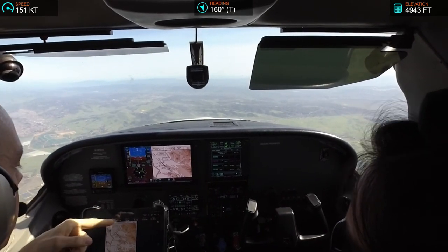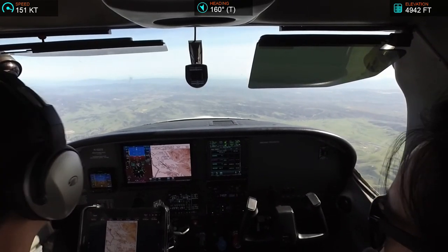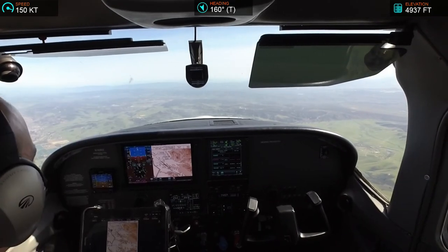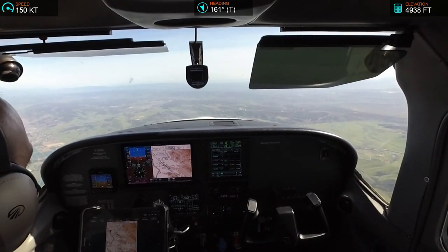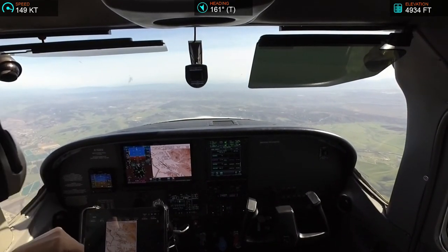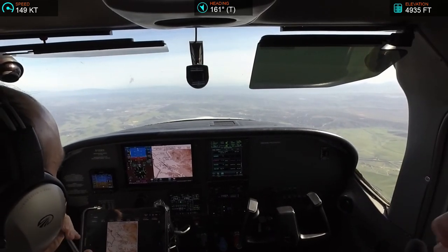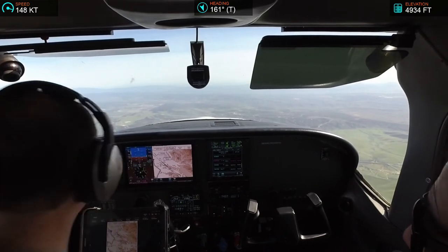See, that was pretty spot on, though. We'd have been landing at 3:45. Should just take us about 10 minutes, I think. We're keeping our speed up. We're still going 150 here. Slow down once she starts turning me.